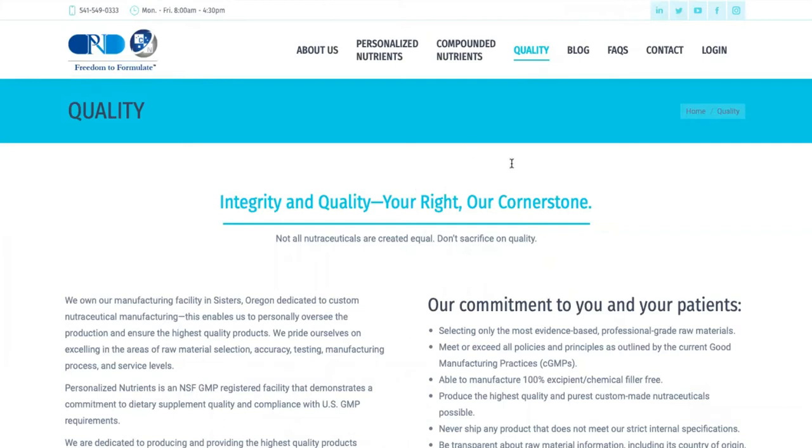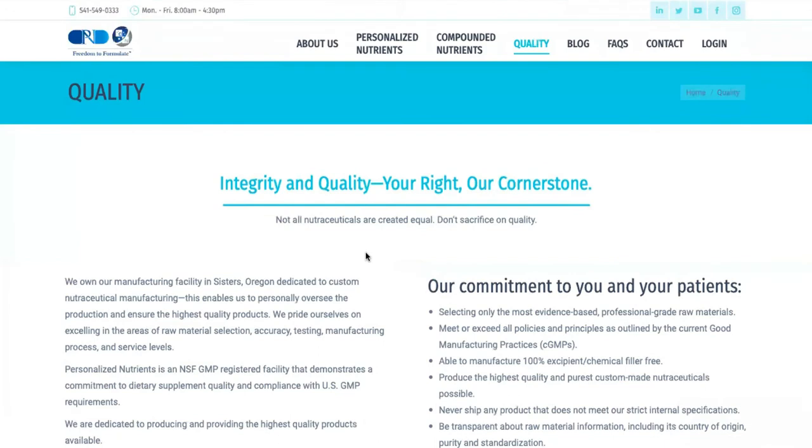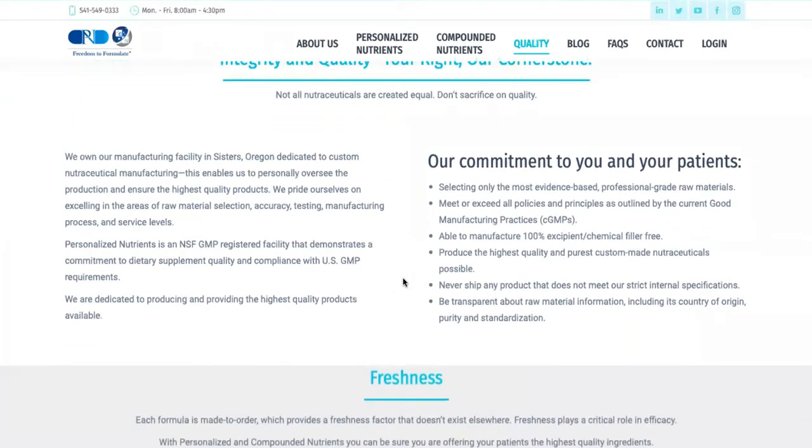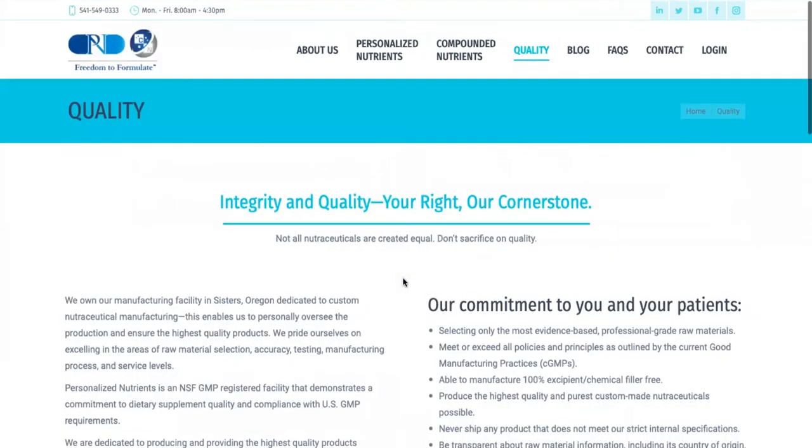And then just to talk a little bit about the quality of our product, we have our own manufacturing facility in Sisters, Oregon. We are NSF certified and we only use the highest quality raw grade pharmaceutical materials, usually from the most well studied and bioavailable sources.